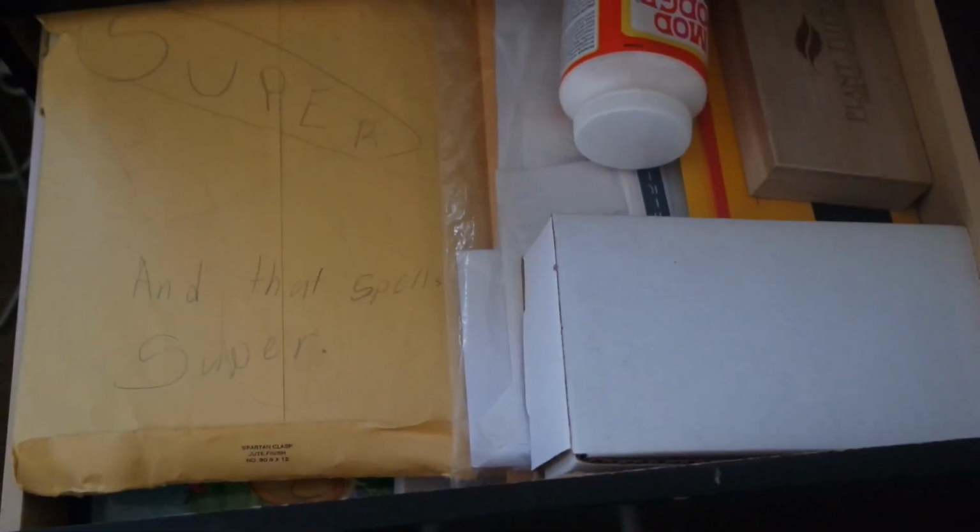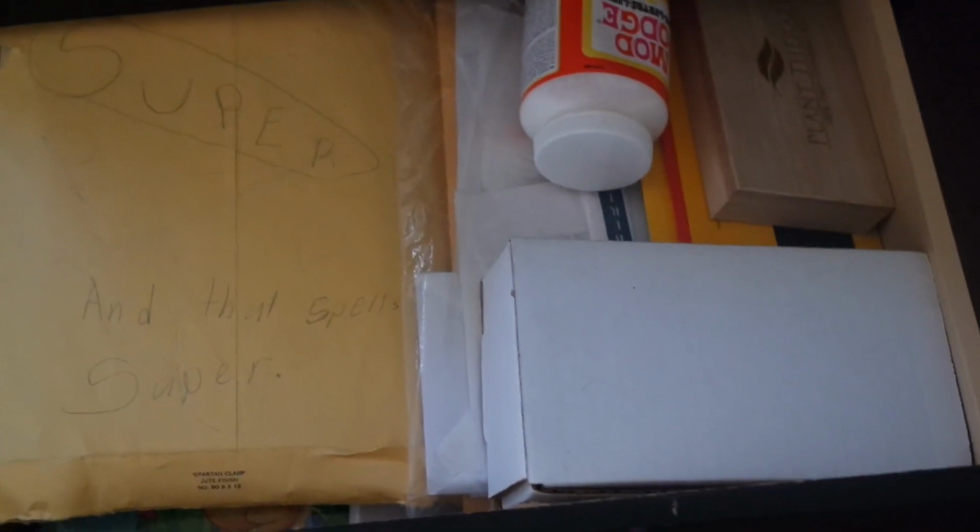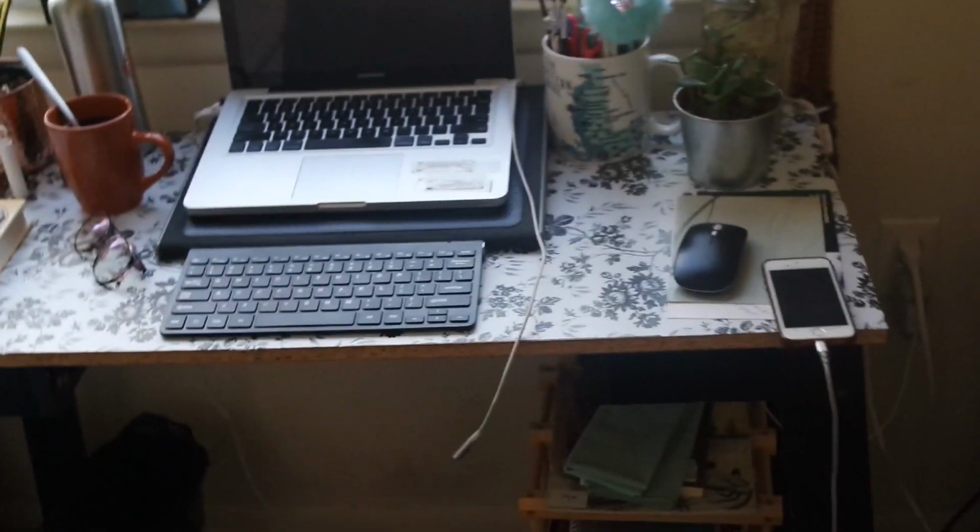And then more supplies. This is mostly filled with photos and keepsakes, Mod Podge for my collages, oils that I use, and some magazines in there again for collage supplies. Like I said, it's not the most organized, but it'll do for now. And that's it. That's my workspace.